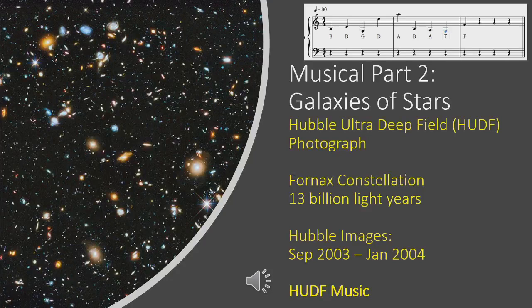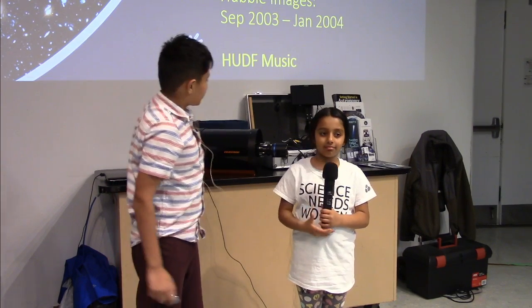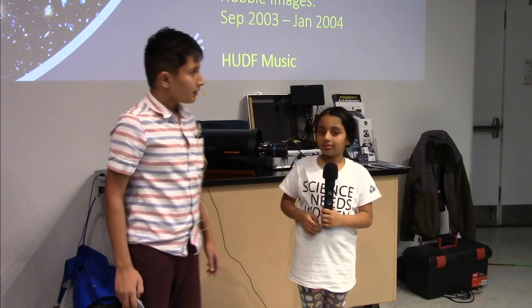So the next image, after the stars are formed, then, of course, they'll form into galaxies. This is a picture from the Hubble Ultra Deep Field image. This was taken over a period of 2 weeks, actually, to get a good exposure. And so here's the image. It's basically a lot of clusters of galaxies.